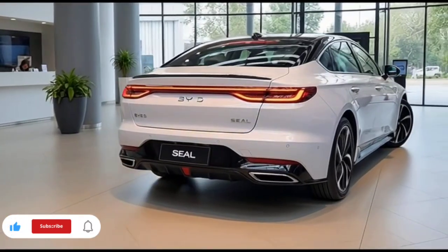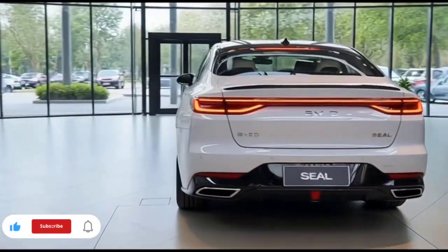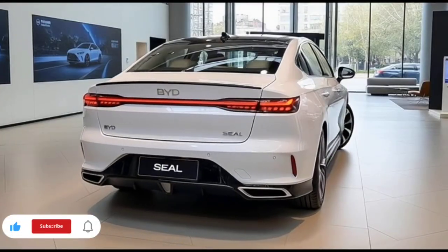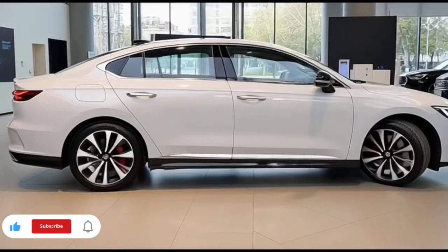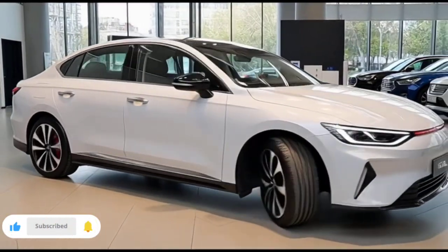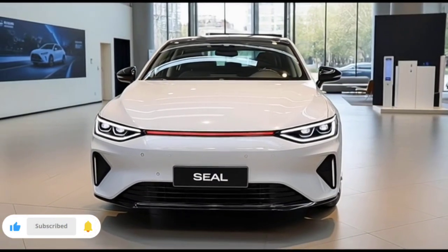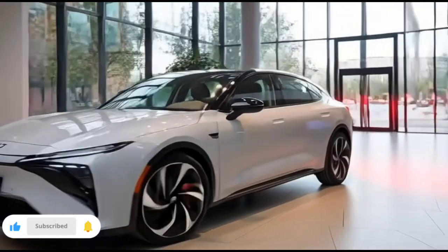Now let's talk driving feel compared to competitors. Tesla Model 3 Performance feels raw and brutally quick. BMW i4 feels composed and traditionally sporty. Mercedes EQE feels smooth and luxurious. This car blends them. It has the punch of Tesla, the balance of BMW, and the comfort ambition of Mercedes, while maintaining its own identity. Steering response is precise.